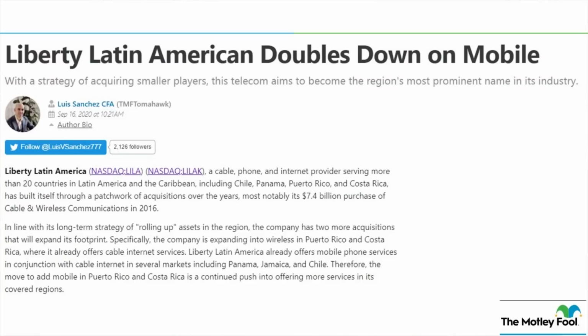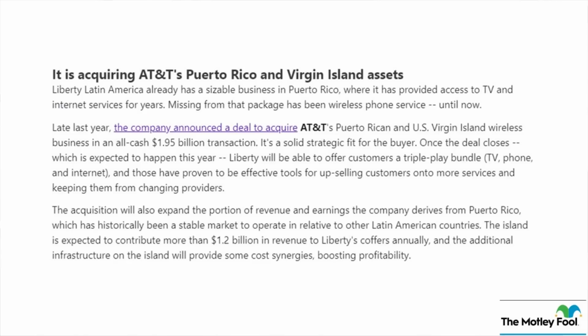Taking a bit closer look at the company, Liberty Latin America is a cable, phone, and internet provider serving more than 20 countries in Latin America and the Caribbean. In line with its long-term strategy of rolling up assets in the region, the company has 2 more acquisitions that will expand its footprint. And late last year, the company announced a deal to acquire AT&T's Puerto Rican and U.S. Virgin Island wireless business in an all-cash $1.95 billion transaction.